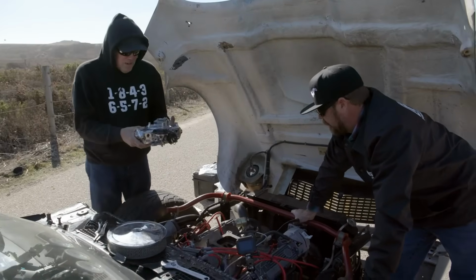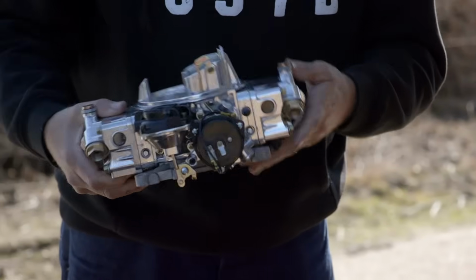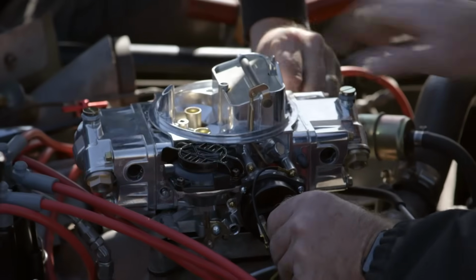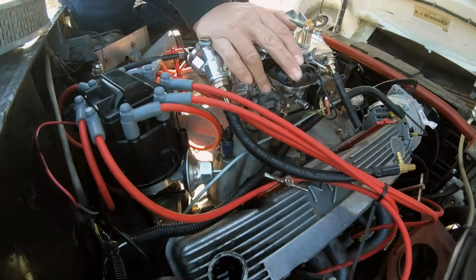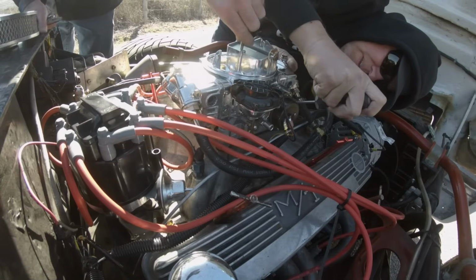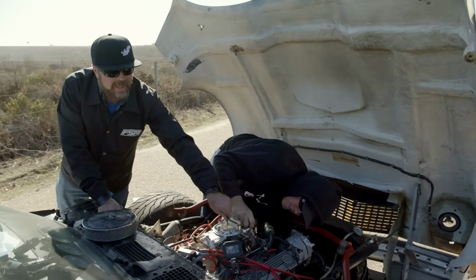Ta-da! New carburetor. This is a Holley Street Avenger. This one has center hung float bowls and dual feed on it, but I think it came with a fuel line kit. Other than that, it should just drop on and replace. Easy. Looks cooler. The last piece of the puzzle: a stud to hold the air cleaner on. And then it'll just start right up, require minimal effort on our part to tune it, and we'll be on our way with a faster, more reliable car.